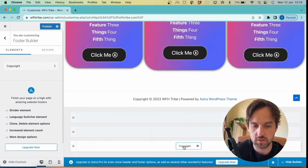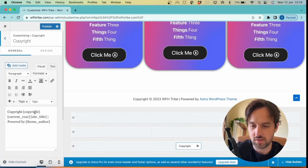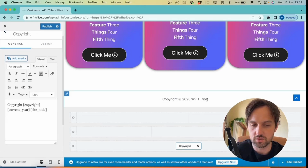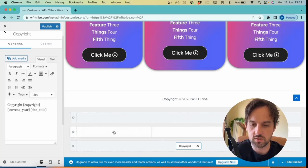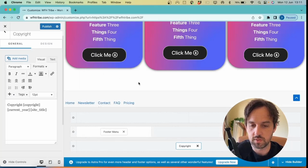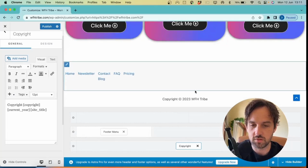So we can actually click it down here as well. And it's just the text. So all we need to do is we can just remove that, or we can say, yeah, we can just remove it actually. Now it just says copyright at your website. Now you can also, if you really wanted, you could add other things in here as well. So you just click on any of them. You can add some HTML, you can add some widgets, and you can add a footer menu. So the footer menu is just another navigation menu here.